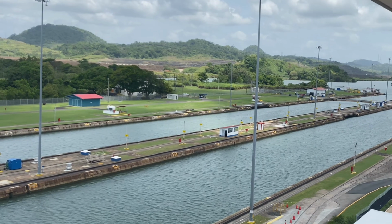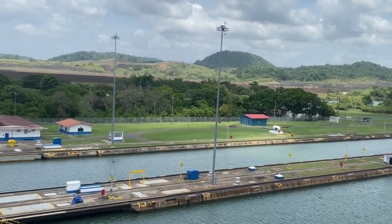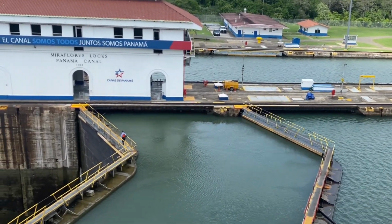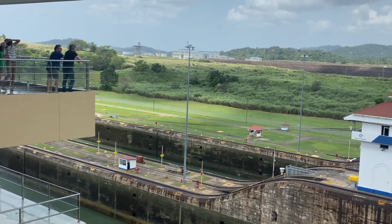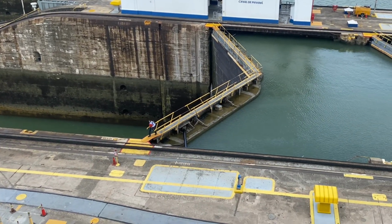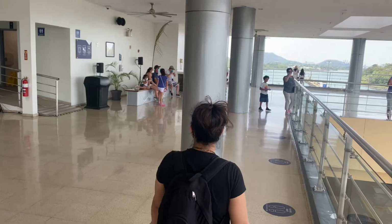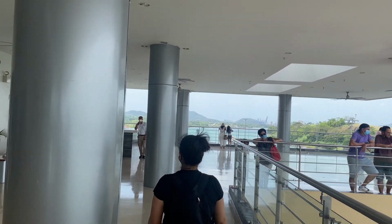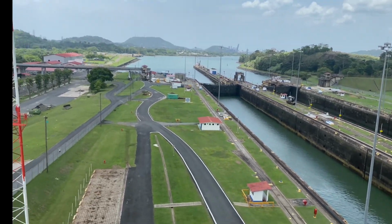This beautiful canal was completely constructed in 1914. The United States of America spent almost $500 million. Now look, there's 40 ships passing through the canal each day.